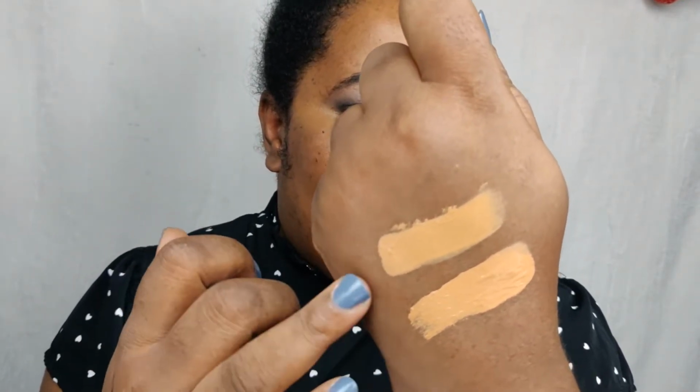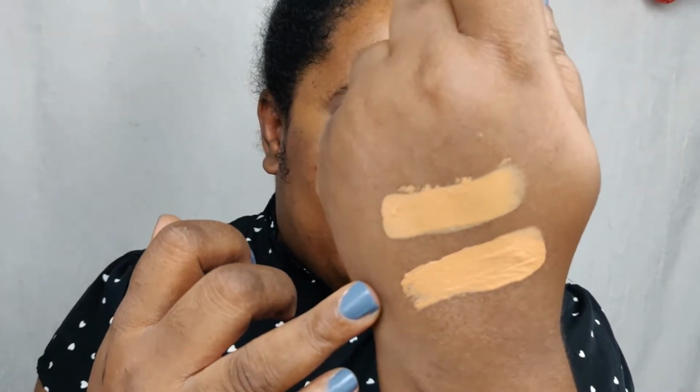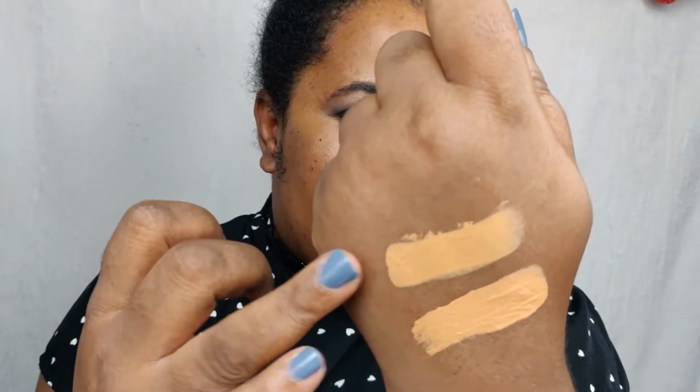Now they both basically look like the same color, but you can definitely see that this one has more of a pinky undertone and this one has a more golden undertone. So I'm going to go in with this one.